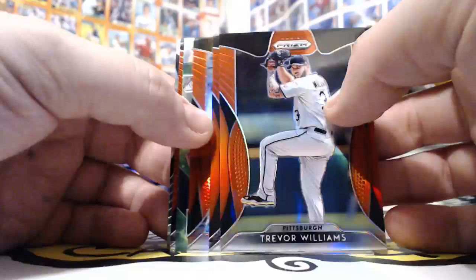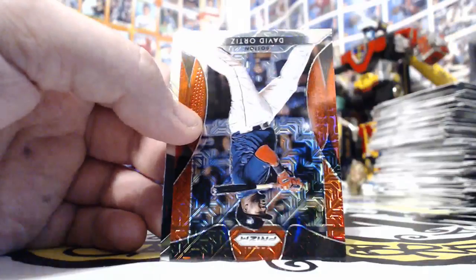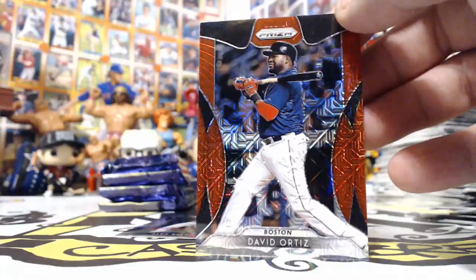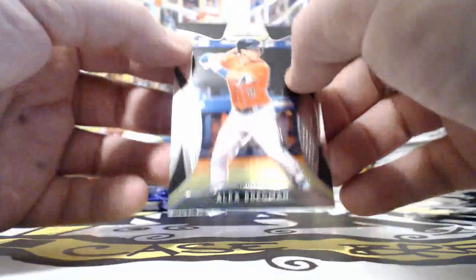Jack Flaherty, Instant Impact. Big Poppy, Red Mojo. All right, that's number to 299, 150 out of 299. Kyle Tucker. No, Alex Bregman. Looked like Kyle Tucker. Tier 2.